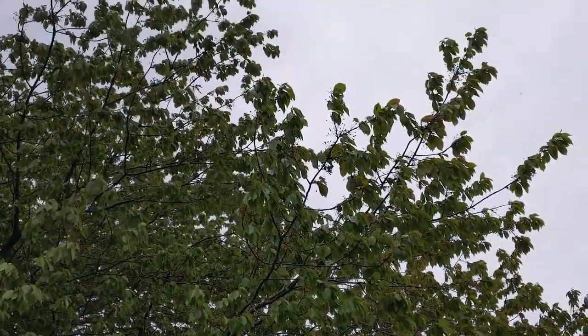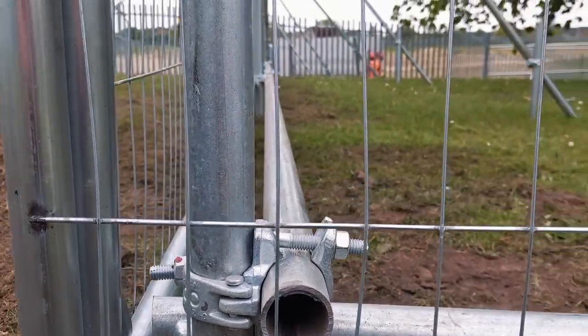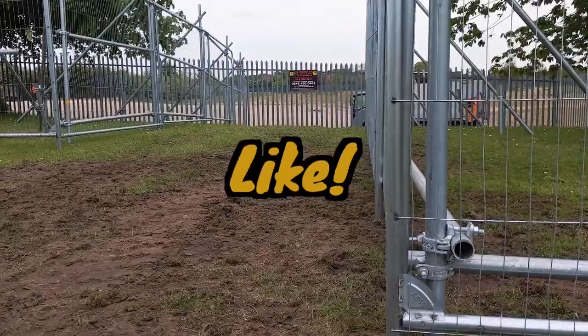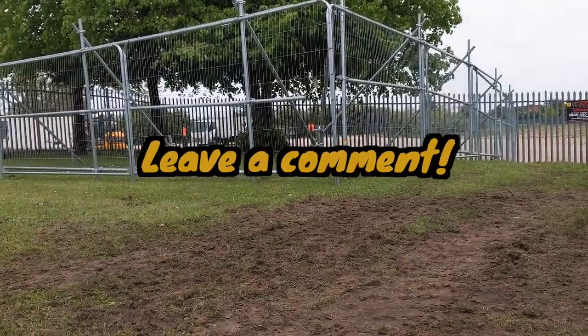There's a few underground services we had to work around when we were driving the posts in. But yeah, everyone's done really well, really got stuck in, and to get it finished late Friday afternoon has been a good push, so I'm happy, and the trees are happy as well.